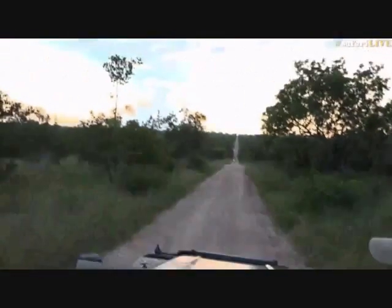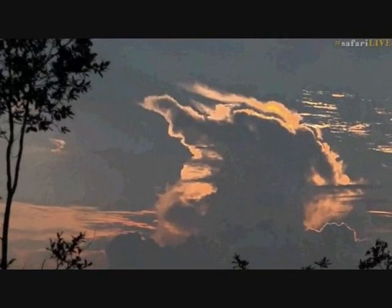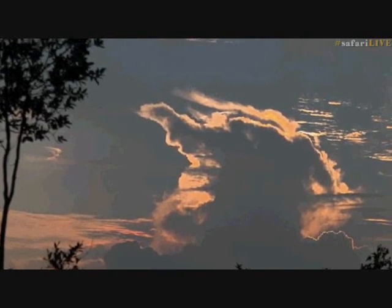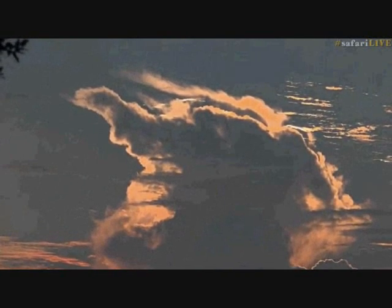But look how pretty that cloud is up there. It is beautiful. It almost looks like a painting. It almost looks like an elephant, don't you think? With a trunk and then its ears at the back. I think that looks very much like an elephant. What do you think, Craig? Yeah. Do you see an elephant?